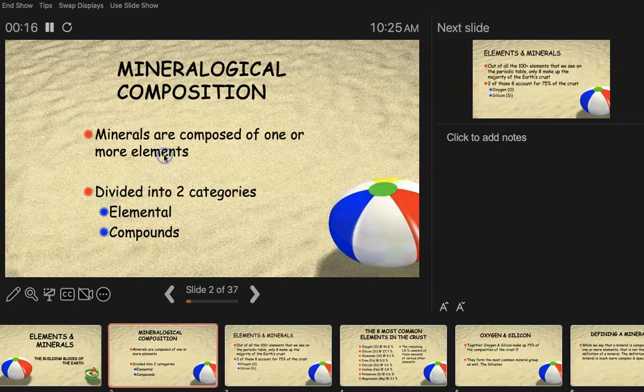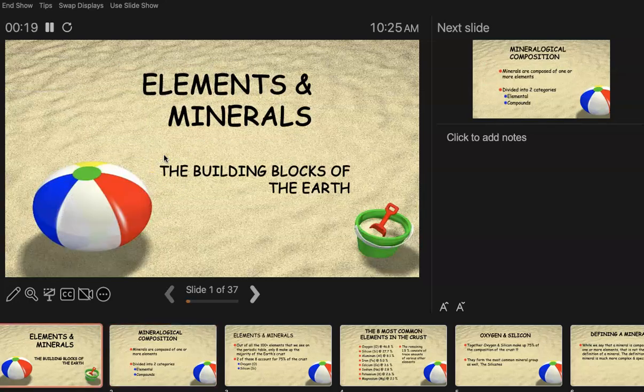pop-up on my screen for some reason about subtitles. There we go, it's gone.